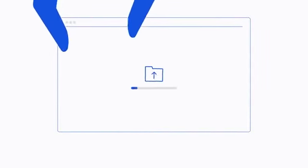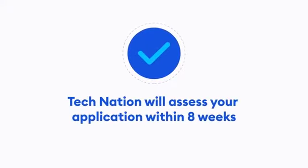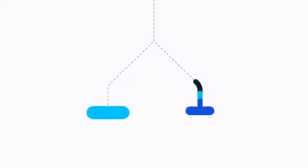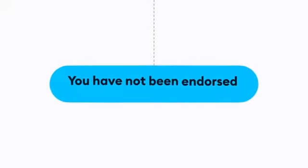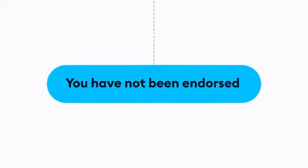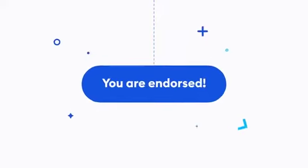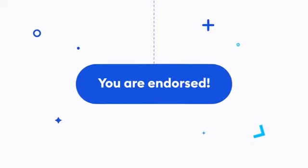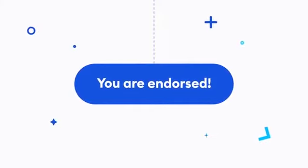Tech Nation's assessors will then assess your application for endorsement within 8 weeks. Following the assessment of your application, one of two things will happen, and in both cases, you'll hear about it from the Home Office. Either you are not endorsed and will need to reapply, or you are endorsed and can move on to stage two of the application process, which Tech Nation is not involved with.